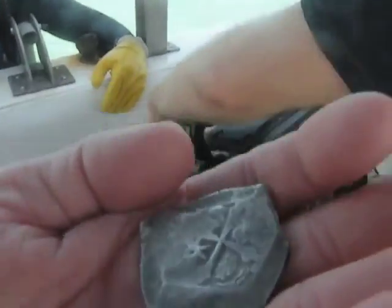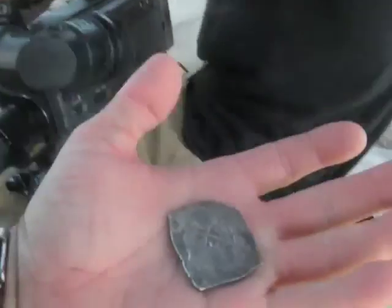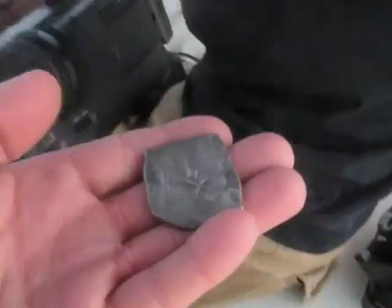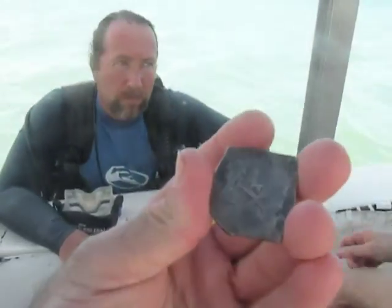Okay, this is an actual piece of eight right here. This is the thing that I've been yakking about for years. Piece of eight. This pirate treasure, that's it right there. Pirate treasure. The boy's about 300 years old. A 300-year-old piece of eight right there.